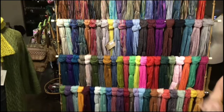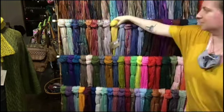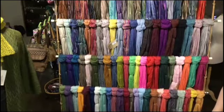And that's one of the things that we all have a great time with here, playing with color. One of my favorite things to do. Ultimately, that's what we're doing. It's color.